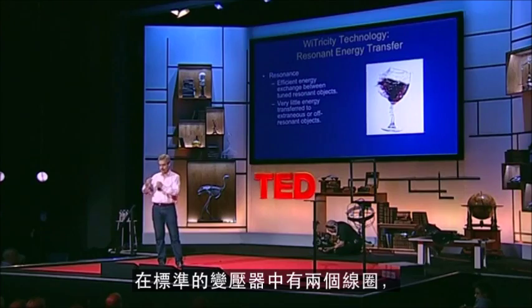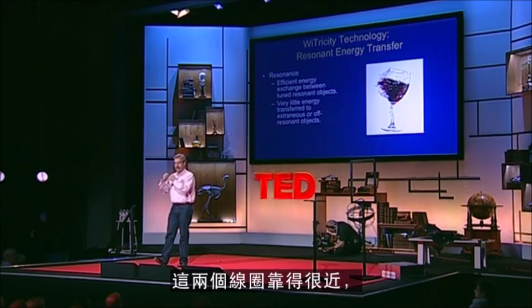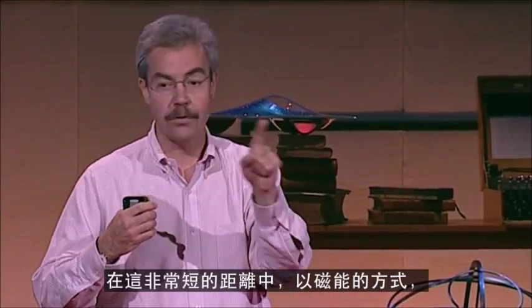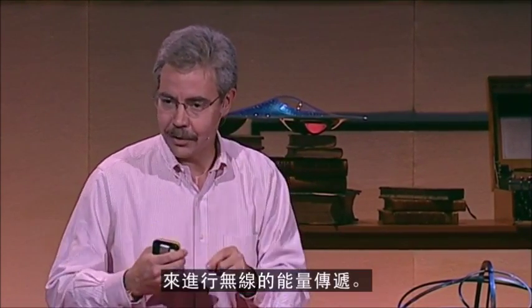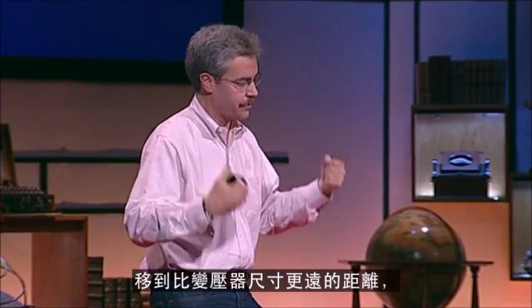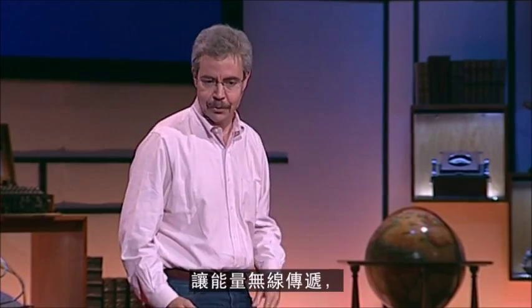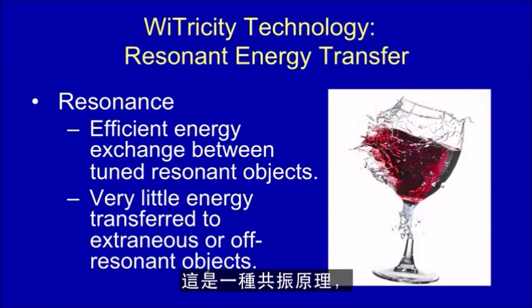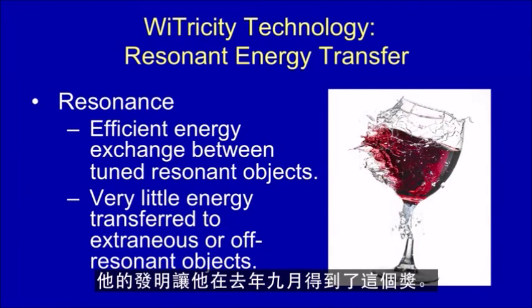Inside a standard transformer are 2 coils of wire. Those 2 coils of wire are really, really close to each other and actually do transfer power magnetically and wirelessly, only over a very short distance. What Dr. Soljačić figured out how to do was separate the coils in a transformer to a greater distance than the size of those transformers, using this technology, which is not dissimilar from the way an opera singer shatters a glass on the other side of the room. And it's a resonant phenomenon for which he actually received a MacArthur Fellowship Award, which is the nickname for the Genius Award, last September for his discovery.